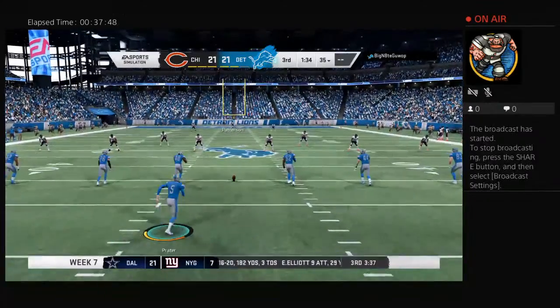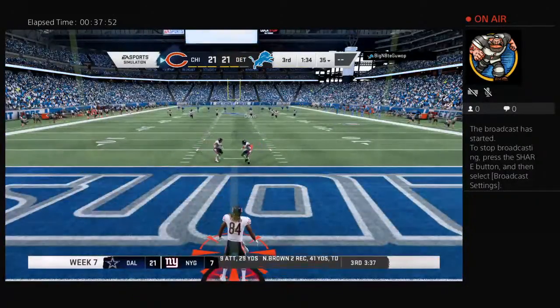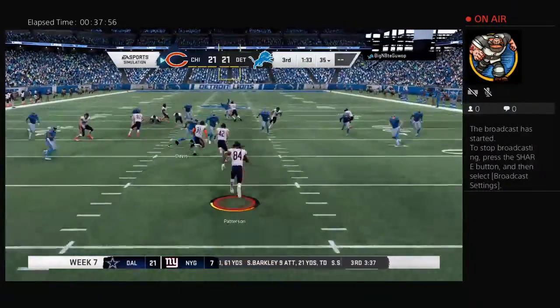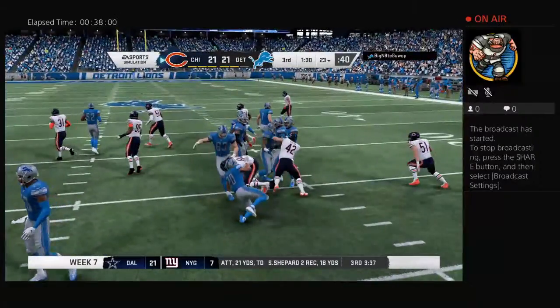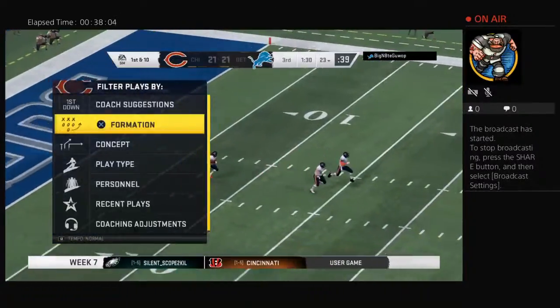A couple of teams locked into a good one here. 21 all the score as the kick's away. This will be fielded on the back line of the end zone. And he'll make it across the 20 as his guys will set up shop at the 23-yard line.